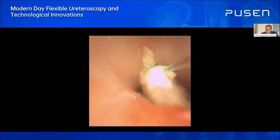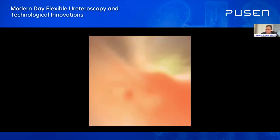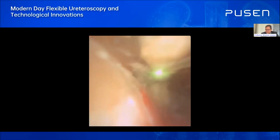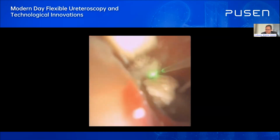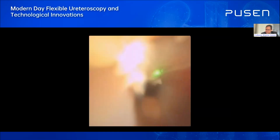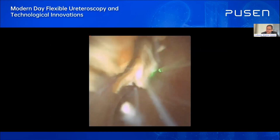So what does it mean overall? I think it shortens the operative time. You are less worried about temperature and pressure as you're doing the fragmentation. And I think that is the key. So overall, what I would have expected to take at least an hour, maybe slightly less, for the 2.1 centimeter stone, in this particular case, it took me about 32 minutes from the beginning to the end. And I think this is the power of suction.